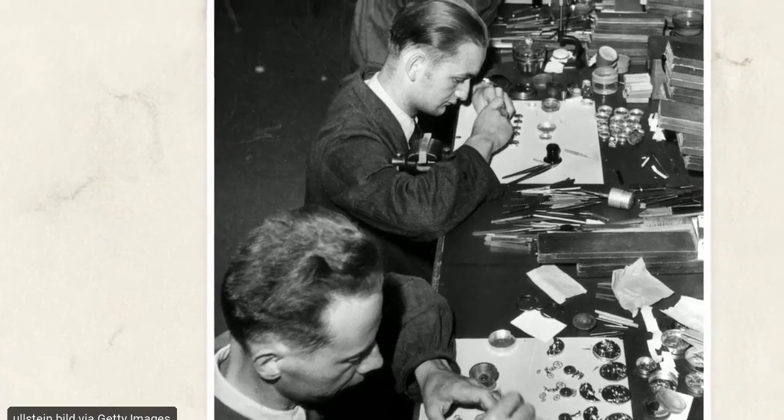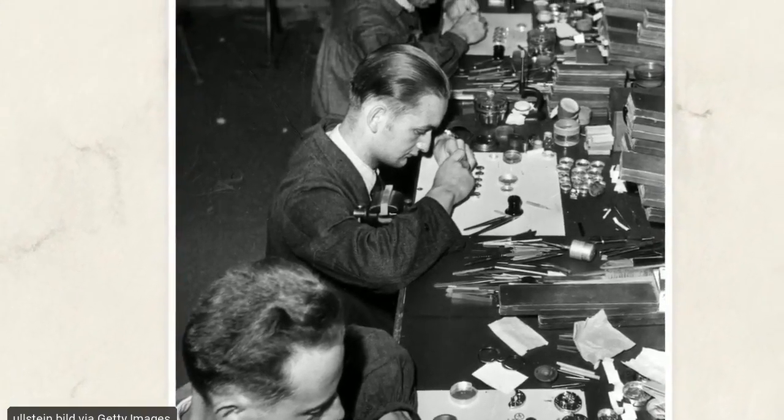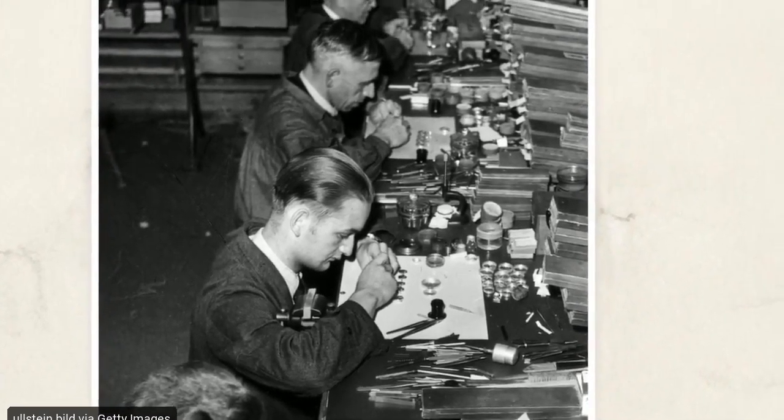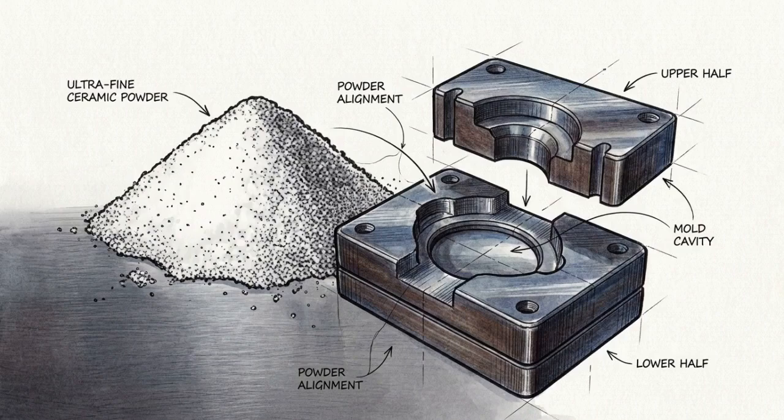In this old photograph of traditional watchmakers at a workbench, you see how watches are normally made, carving small, intricate parts from solid metal blocks. Rado does things a bit differently. They don't start with a solid block at all. They start with a pile of microscopic ceramic powder.